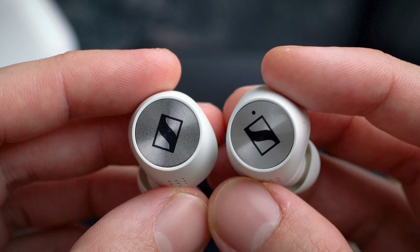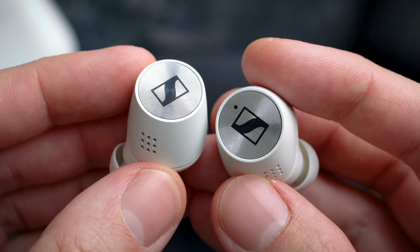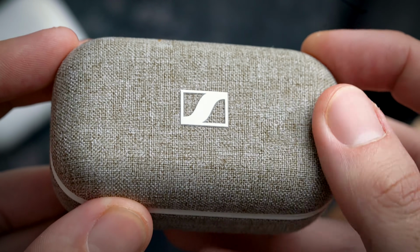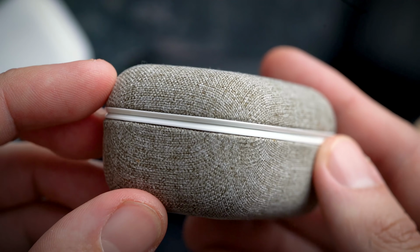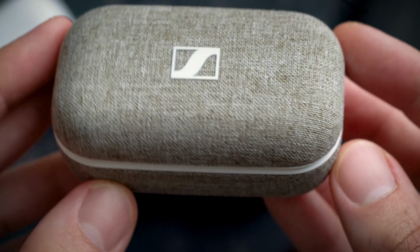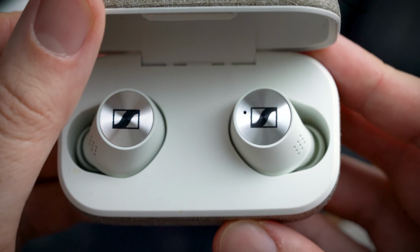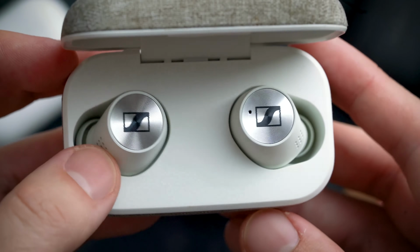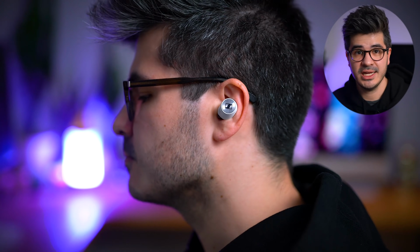ANC here definitely does the job on these, offering performance that's far better than budget options out there, but being honest, it simply can't quite match the sheer ANC power of any of the buds I've got coming up next. But what about sound quality? Well, the sound here is great, fortunately, with a neutral sound signature straight out of the box. But if you are looking for more of a bass boosted experience, you can just head over to the Sennheiser app to tweak the equalizer settings to your personal taste.